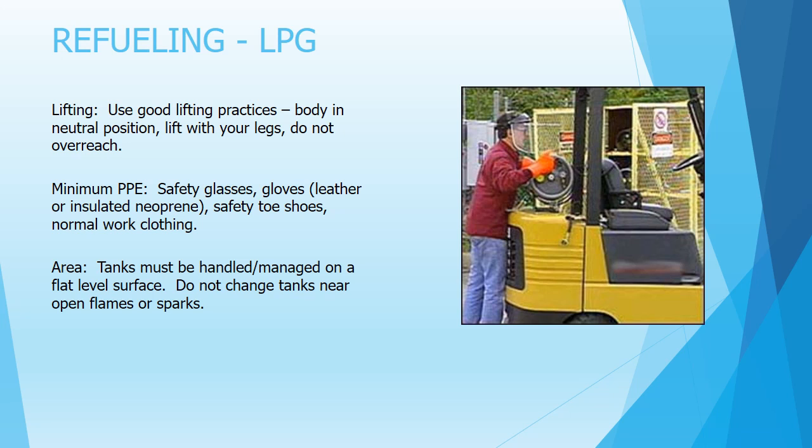Refueling, continued. Lifting: use good lifting practices, such as keeping your body in a neutral position, lifting with your legs, and not overreaching. The minimum PPE when refueling an LPG is safety glasses, gloves, typically leather or insulated neoprene, safety toe shoes, and normal work clothing. Area: tanks must be handled on a flat, level surface. Do not change tanks near open flames or sparks.